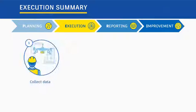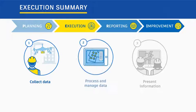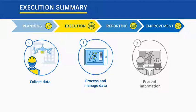In this chapter, we talked about the first 2 steps in our 3-step process. First, how to collect information. Then, how to process and manage data captured in our survey and progress reporting programs.